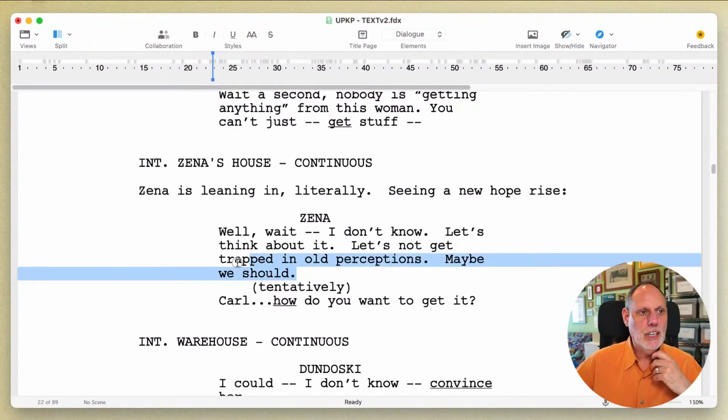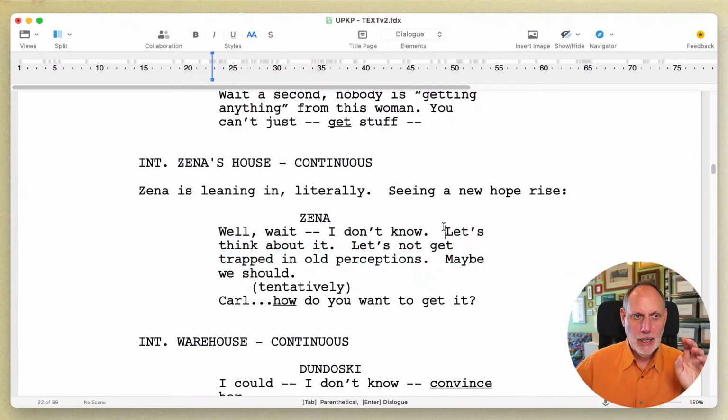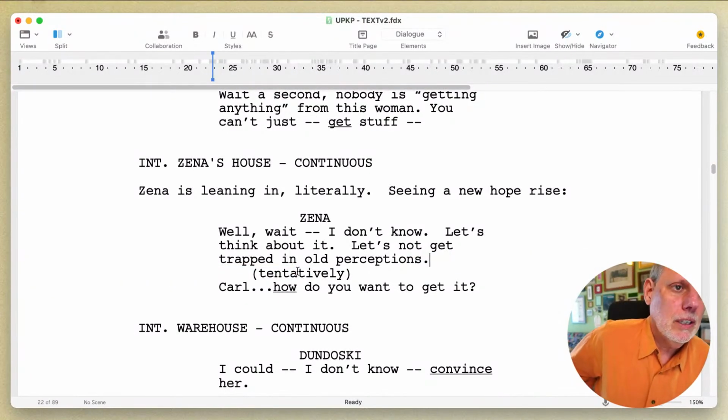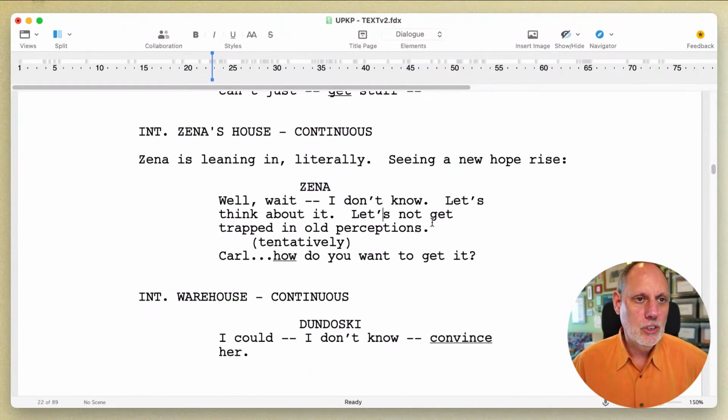Okay, so for instance here, she's basically saying the same thing 4 times. Well, wait, I don't know. Let's think about it. Let's not get trapped in old perceptions. Maybe we should. Now, I'll even go for 3 out of 4. I don't know. This is just a lot of words.